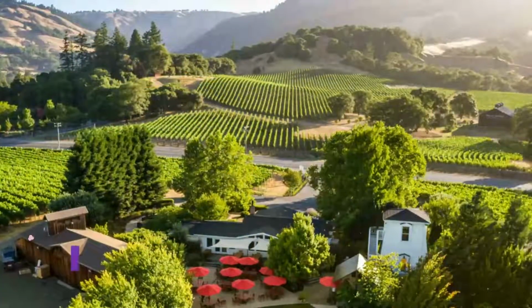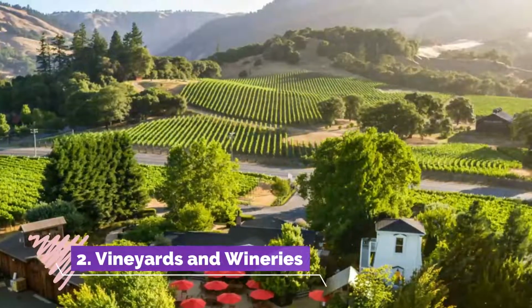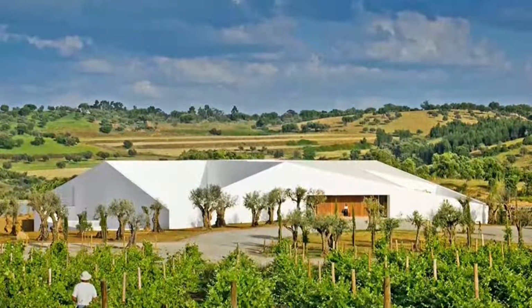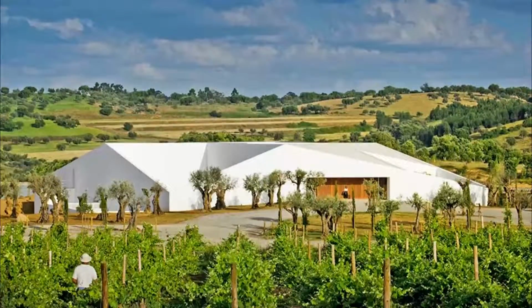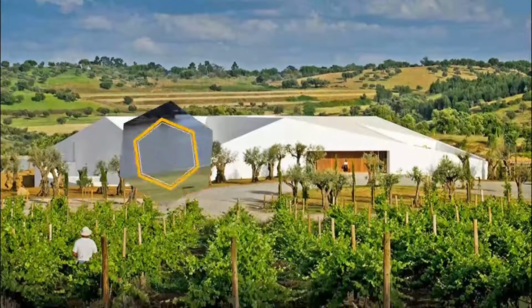Number 2. Vineyards and Wineries. More than 3/4 of all the grapes grown in the state of Victoria are harvested in Mildura and its environs. In fact, many of Australia's wineries source their grapes from this part of the country. Traditionally, varieties like Shiraz, Merlot, Cabernet Sauvignon, and Chardonnay do well in Mildura's warm Mediterranean climate.